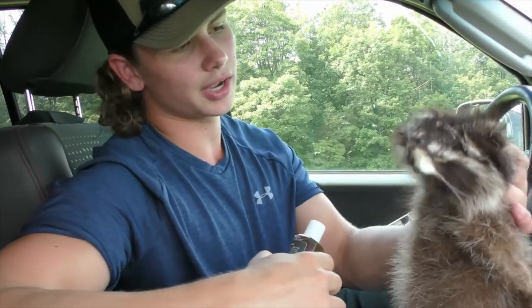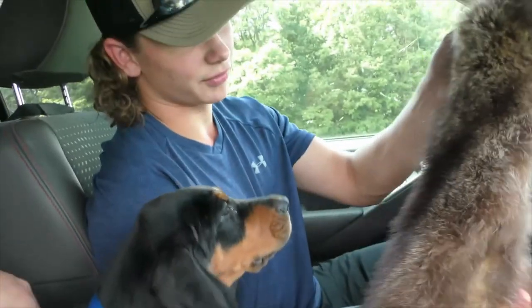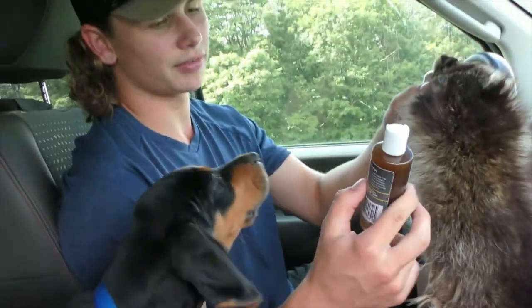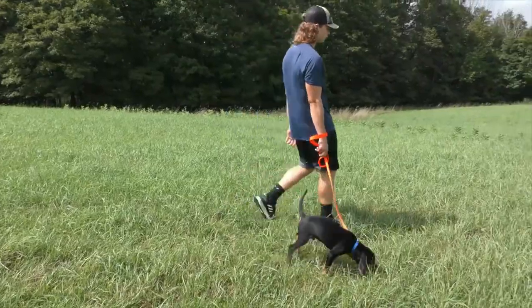All right, so we made it to where we're gonna try training. We're just in the middle of a field right now. Jake just saw some tracks right back there, so it's pretty promising for this coming season. So we're gonna get out, use some of this scent stuff on the raccoon hide, and see what he does. He's been going after the hide just as it is, but he's not relating that to a raccoon because it doesn't have any scent or anything like that. So hopefully after we combine the two, it works out in our favor and he'll be a little smarter than he is right now. Walker, come on.